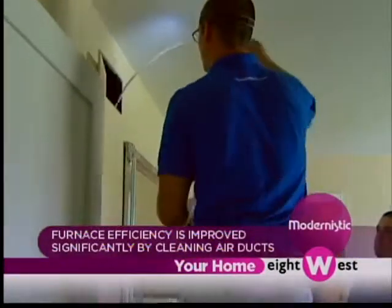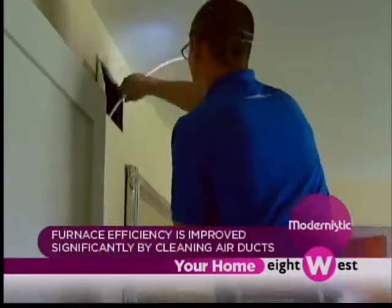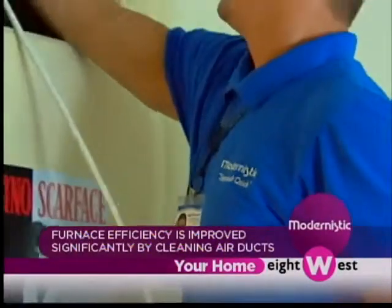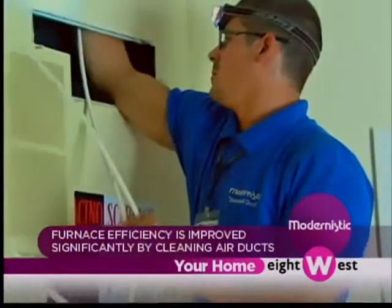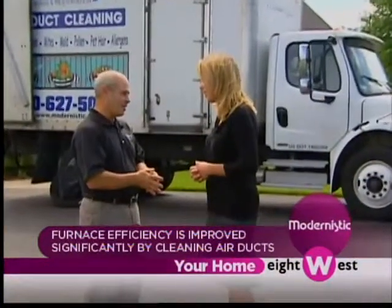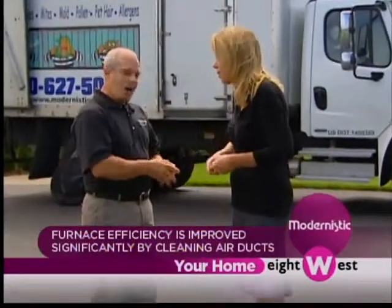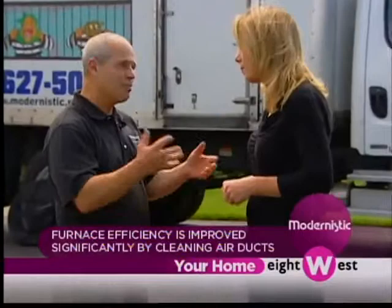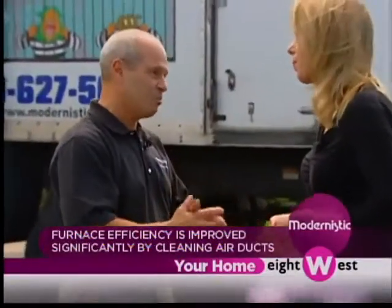Now, this isn't something that people have to do every year, but they should certainly do it on a fairly regular basis. Yes, and it really depends on how many dogs, cats, and what type of lifestyle you have. People who smoke, maybe? Oh, absolutely. Every 2 to 3 years, some people can go as much as 5 years in between.